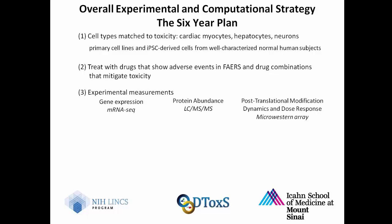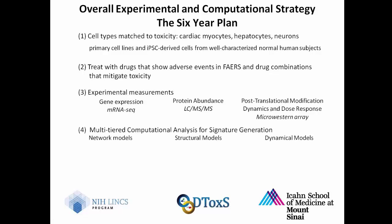We're going to do several different levels of experimental measurements: gene expression, which we're going to quantify through mRNAseq, protein abundance, which is going to be quantified through mass spec, and then post-translational modification, dynamics and dose response, and we're setting up micro-Western arrays for that.